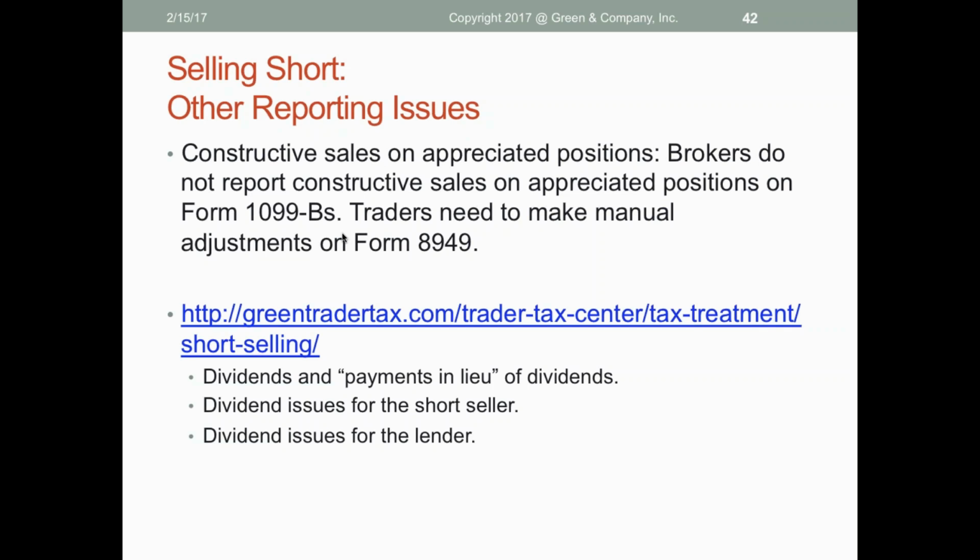I also cover dividends and payments in lieu of dividends: dividends issued for the short seller, dividends issued for the lender. So when you lend shares, you've got to square up with what happens with the dividends, because the lender doesn't want to give up the dividends. He wants some money back for that. And there's different tax treatment for how that's handled.